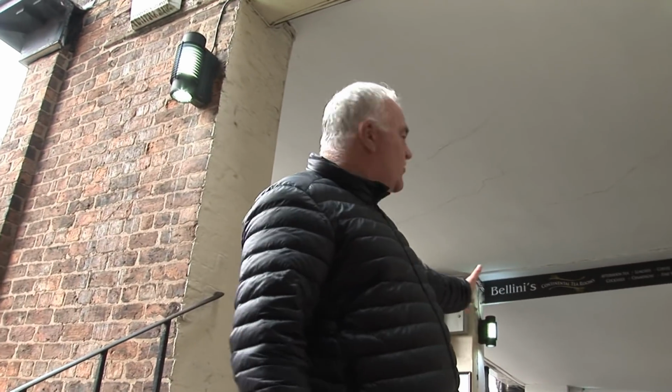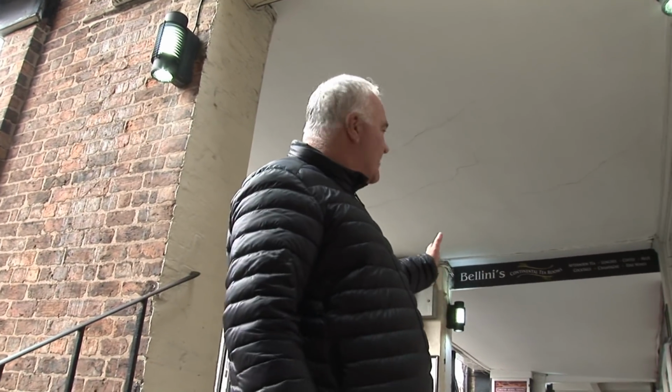This is the Rows in Chester, the most famous shopping arcade in the world. It's a medieval shopping arcade. It's unique to Chester. We're going to go for a stroll along it now.